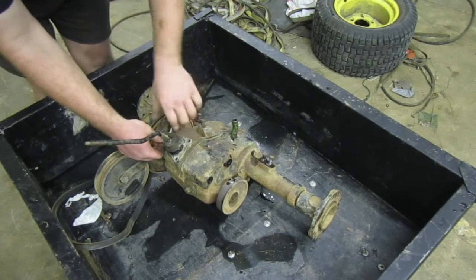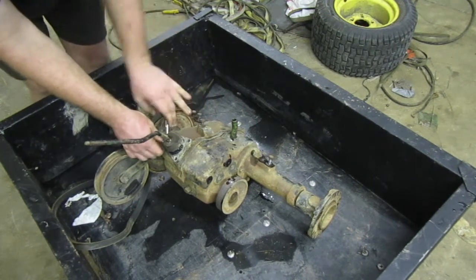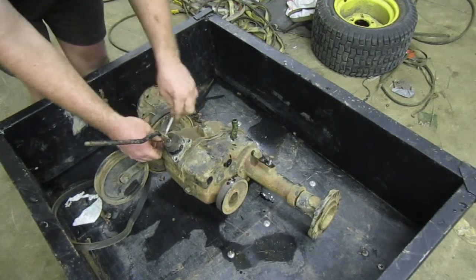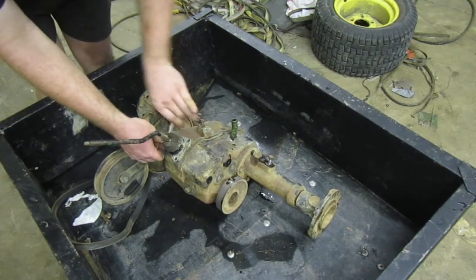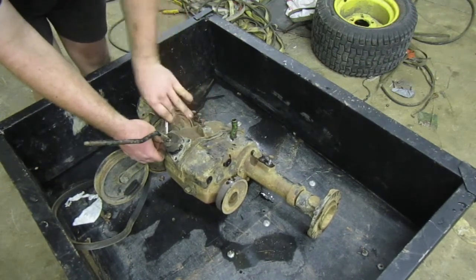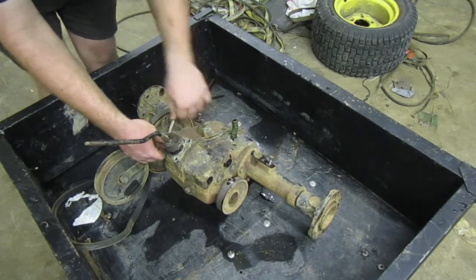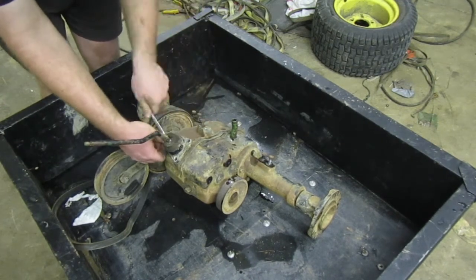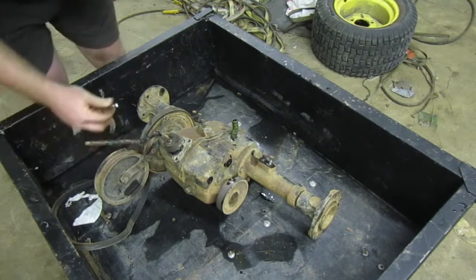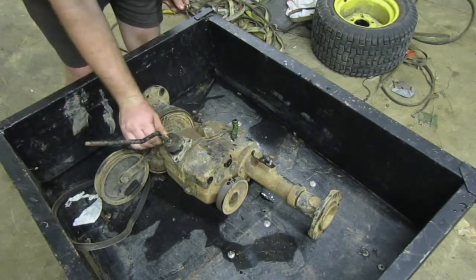I'm going to make my own gasket for it. I know it's supposed to have a gasket. I'm going to make one for it. I might not put a gasket. I don't know, we'll see. It all depends on what I'm thinking. I did on the 110 though, just to keep moisture out of it.